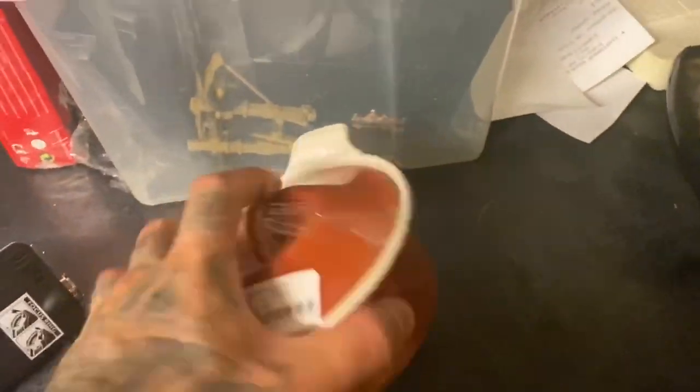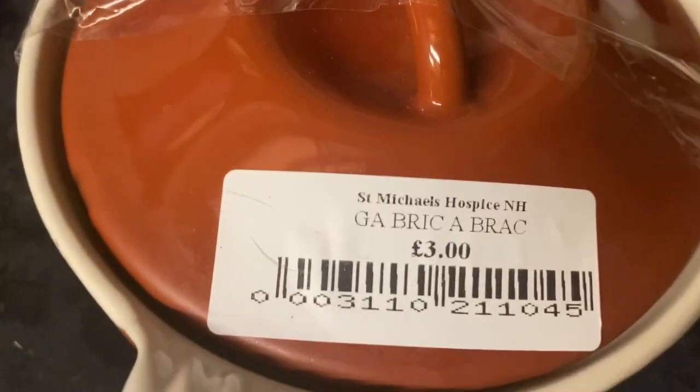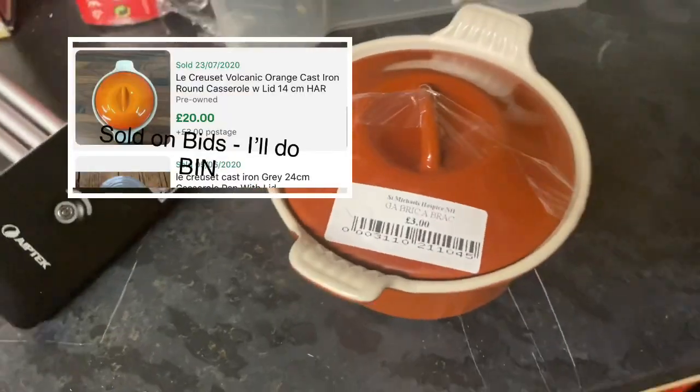Picked up this Le Creuset 14 centimeter cast iron pot. This was a mighty measly £3. I'm going to get anywhere between 20 plus on that one. Not a problem.